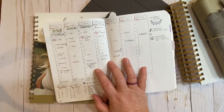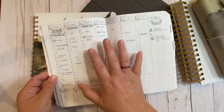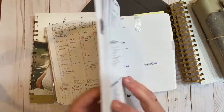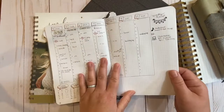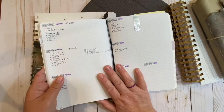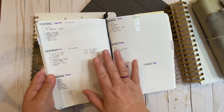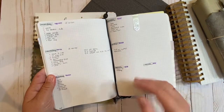But the reason I really loved this is because I had all 12 months. I had all 52 weeks, like the pages anyway. I have the pages set aside for all 52 weeks because I use this exact same spread every single week. And then I also set aside 52 pages for my daily logs. And so again, my daily logs are all the same as well.